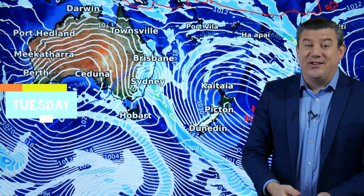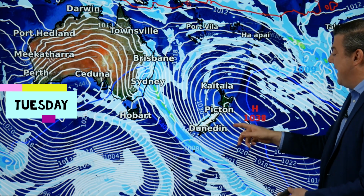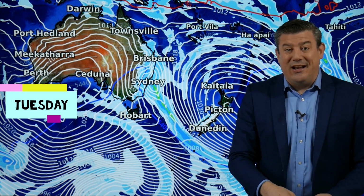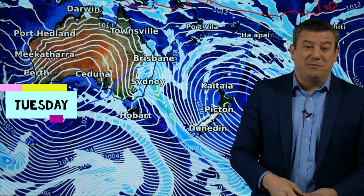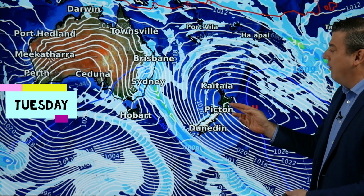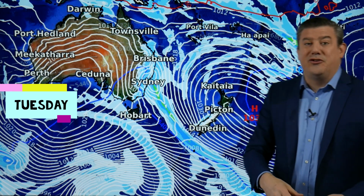So that high pressure system out to the east of New Zealand, that's it here. 1038, nice big strong powerful high. Nice, if you like sunny dry weather. Those in Hawke's Bay are probably a little bit disappointed because it's going to keep dry weather continuing on for you. But the easterlies continue at the top of the country.